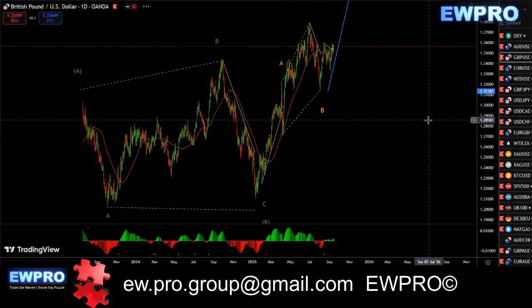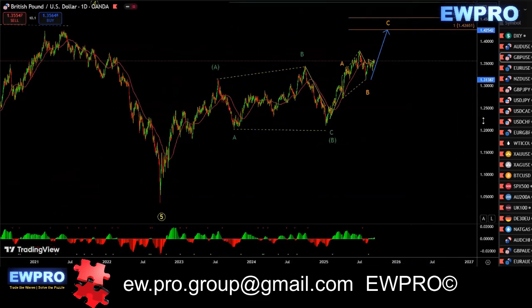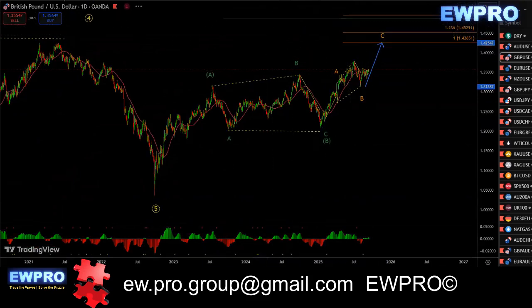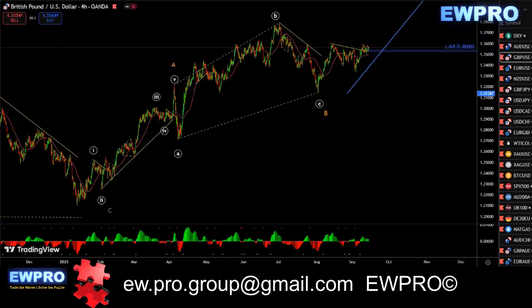GU looking for more upside as well, possibly up to this 100 fib up here. We got the 5 up on the H4, larger correction, and we're sort of getting 1, 2, 3 up in here. I expect more upside here.